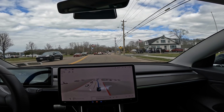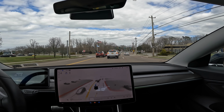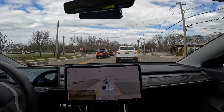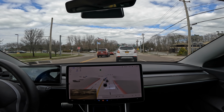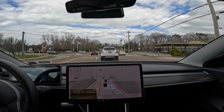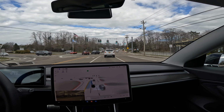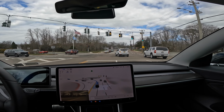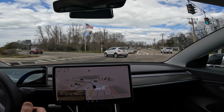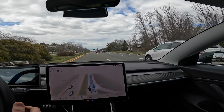But first, this is the first major mistake it's made. If you look on the visualization, it's showing that it's going into this lane for the left turn, but it's taking both lanes, so it's straddling across. Now it decides to go to the right one, and then it decides to go to the left one. There was nobody behind me, so I kind of let this go, and that was pretty poor execution of a left turn there.